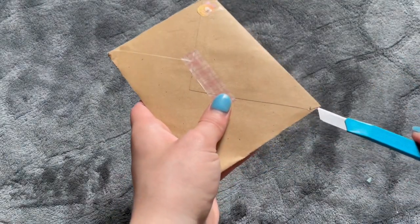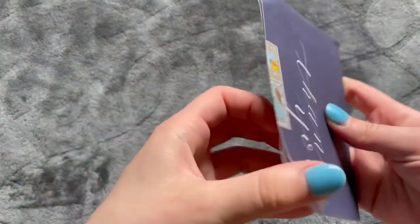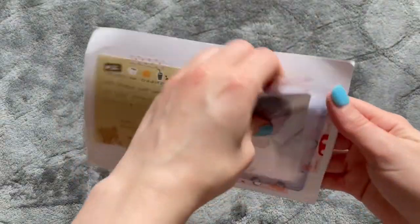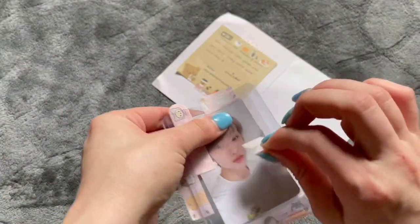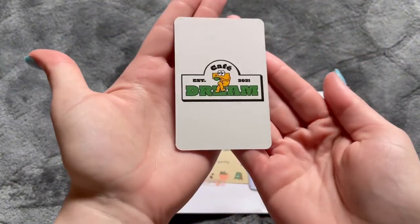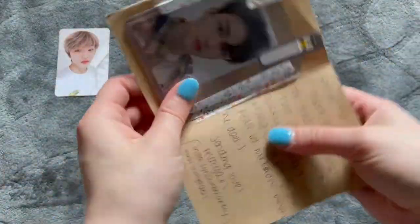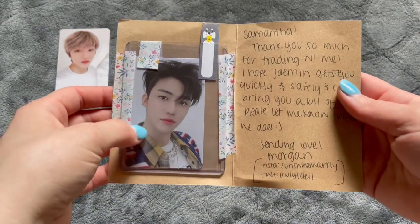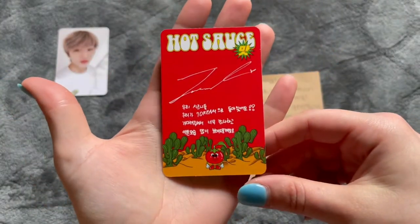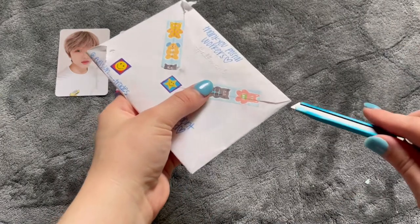Okay, so, this should be a hot sauce trade. Yay, it's my Jisung. So my Cafe 7 Dream set is done now, which is exciting. And here is the card. He looks so cute. Oh, there we go. Yay, it's a Jaemin. I think it's his crazy version. Jaemin. Yep, this is his crazy version. Yeah, so far trading has been really fun and easy. I already finished Haecheon and I just have to wait for everything to come in.